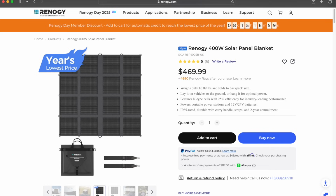There are certain times, though, that the batteries start to get low and you start worrying about, oh, do we have enough power? Do we need to conserve? Well, not anymore, because thanks to Renogy and the 400-watt solar blanket, we can use that as an add-on to our system, which allows us to top off our house batteries in a lot quicker fashion than we would with just the solar panels we have on our roof.